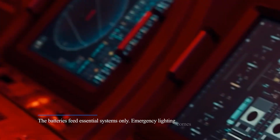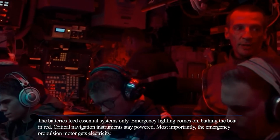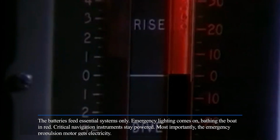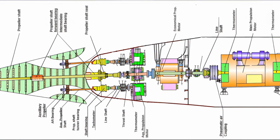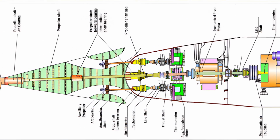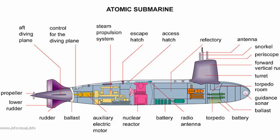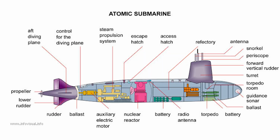The batteries feed essential systems only. Emergency lighting comes on, bathing the boat in red. Critical navigation instruments stay powered. Most importantly, the emergency propulsion motor gets electricity. This motor is coupled directly to the reduction gear and can turn the propeller even with the main turbine offline. It doesn't provide much thrust, maybe 3 to 5 knots maximum, but that's enough. Enough to maintain some depth control, enough to keep the boat from becoming a falling brick.